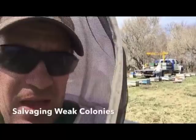Today we're working at salvaging some of the weaker colonies. What we're doing is we're taking the weak colony and putting them on top of a very strong colony, separating it with a sheet of newspaper and a queen excluder. The idea is the strong colony will chew through the newspaper and mingle and merge with that smaller colony up top, and then the two queens will work together within the same hive. It doesn't always work, depending on the acceptance of that new queen, but for the most part the two colonies merge together, the top colony gets boosted, and then I'll take it later off as a split.